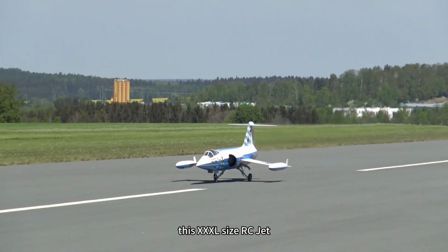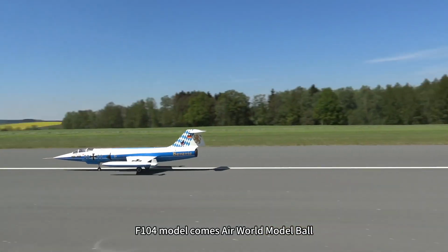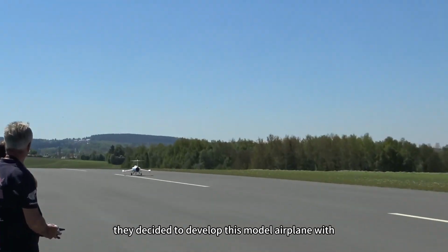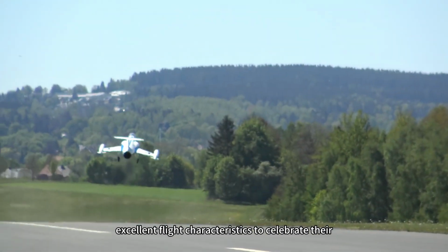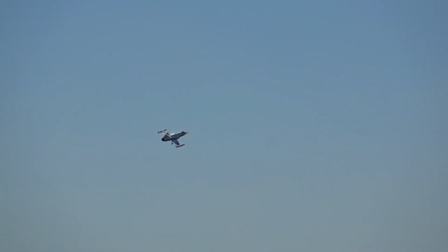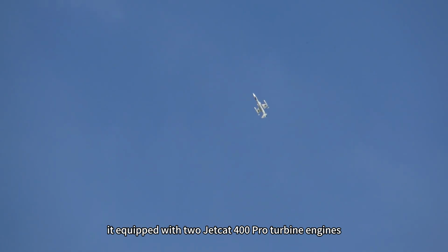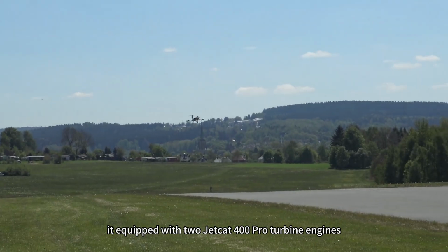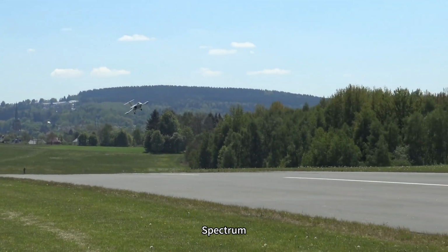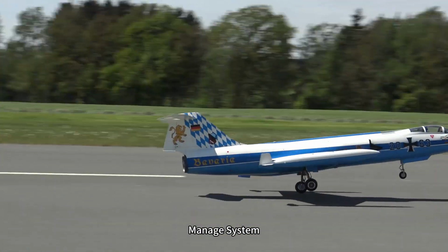This XXXL size RC jet F-104 model comes from Airworld Modellbau. They decided to develop this model airplane with excellent flight characteristics to celebrate their 30th company anniversary. This model has 5.78 m length, 2.5 m wingspan and 90 kilograms weight. It is equipped with two JetCat 400 Pro turbine engines, Spektrum S9020 servos and two Powerbox Royal Electric Power Management systems.